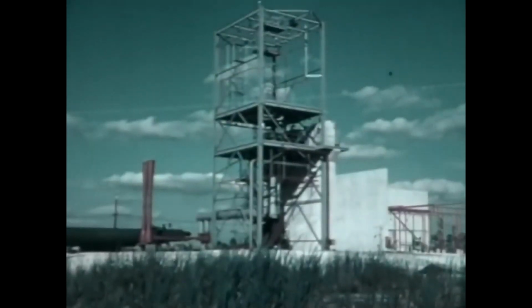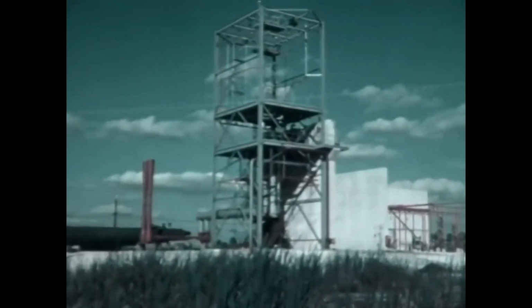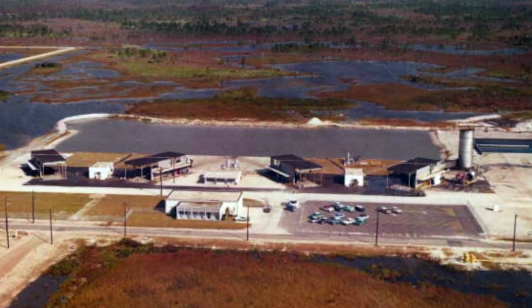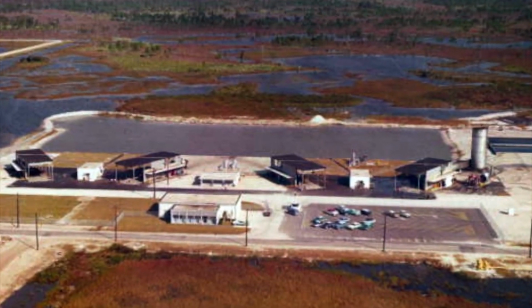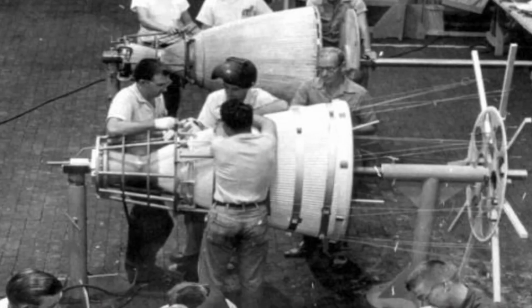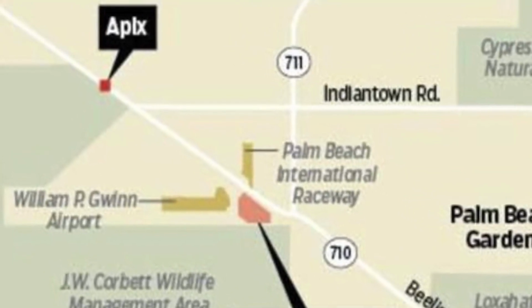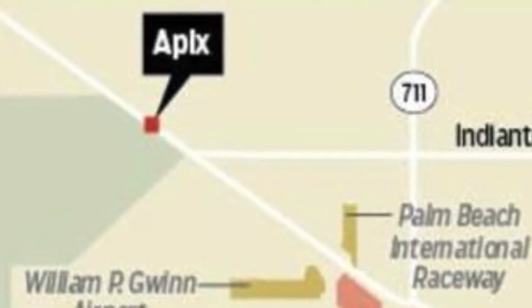The government made up a phony town named Apex, an acronym for Air Products Incorporated, Experimental, and chose a remote and swampy area in Palm Beach County. They even gave the town a fake population and plotted the land for residential development. Today, there is little information about the fictional town of Apex, although it occasionally appears on the map. Only a railroad signal box remains with the name.